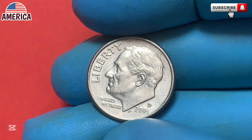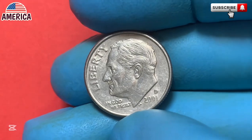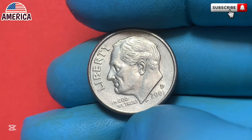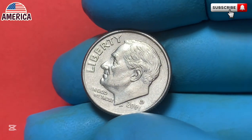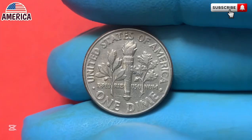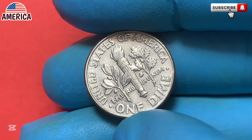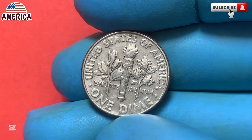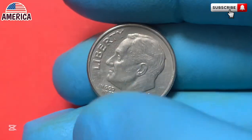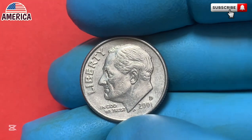To begin, let's talk about the Roosevelt dime itself. Introduced in 1946, the Roosevelt dime has been a mainstay in American currency for decades. The coin was designed by famed sculptor John R. Sinnock to honor President Franklin D. Roosevelt, who passed away in 1945. The dime's design, featuring a portrait of Roosevelt on the obverse and a torch, olive branch, and oak branch on the reverse, has remained virtually unchanged since its inception.